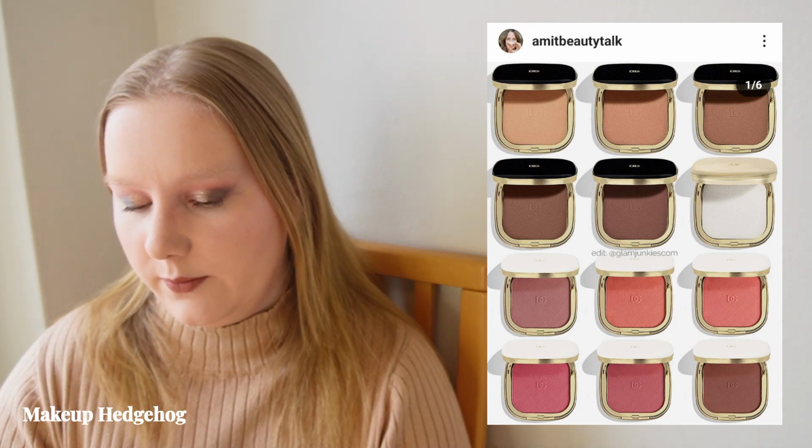A skip for me, but were these already available? The skin tint was available, but regarding these ones, maybe check your local, if you have more fancier departments that carry the brand, then maybe check if the order is already available for purchase.